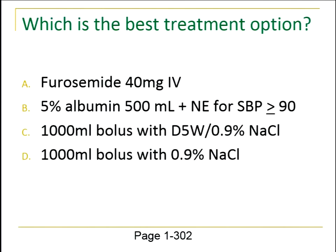So what is the best treatment option for this patient? I'm going to have you poll. Should we give her some Lasix, 40 milligrams, albumin plus Levophed or norepinephrine, a liter bolus with D5W, or a liter bolus with normal saline? If you can throw up cards, great. I see mostly D, and we'll get to a bit more of a discussion about this and talk about the answer in a little bit.